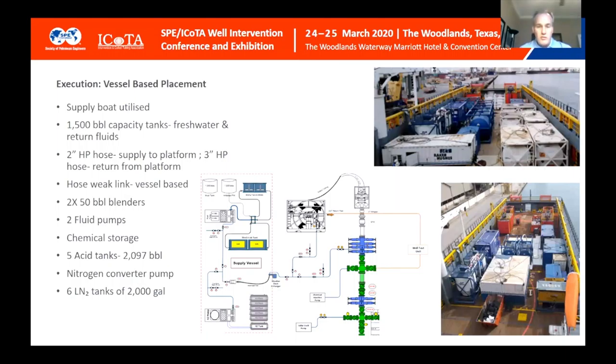On every operational rig up we had, we utilized a double fluid pump, blender, and various chemicals. At certain stages of the operation, we were required to conduct additional acidizing operations. We were set up with acid tanks for that, and then at various times we could switch back to running nitrogen tanks. As per the operations on the platform, a detailed vessel layout drawing was prepared and a numbering of all the valves to ensure consistent operations were set up.